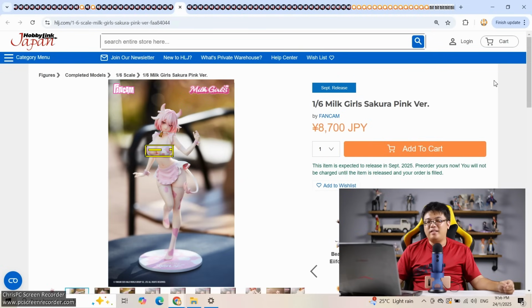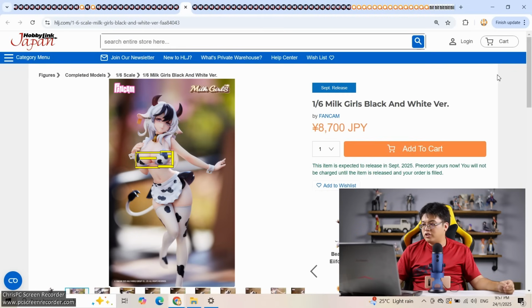Yeah, Chinese brand once again, and a very new one. I don't think I've ever seen them put anything else on pre-order before. Milk Girls Sakura Pink version, 8,700 yen, or this cow bikini version, black and white version for the same price. So what do you think? I think this black and white one looks a lot more striking, like more color contrast.